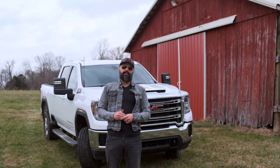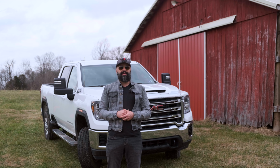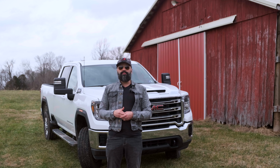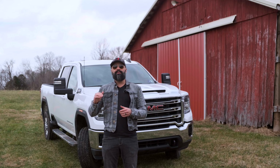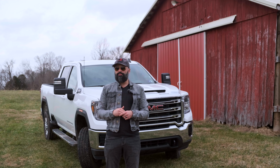The interior is nicer on this than the Silverado I drove here a couple of months back, but that makes sense. It's a GMC and it is a higher level package. It is not the work truck model.